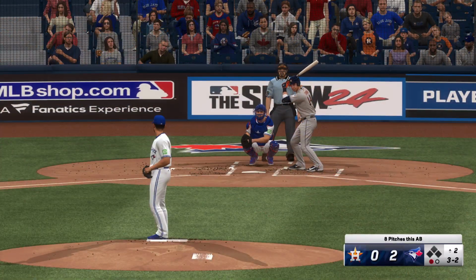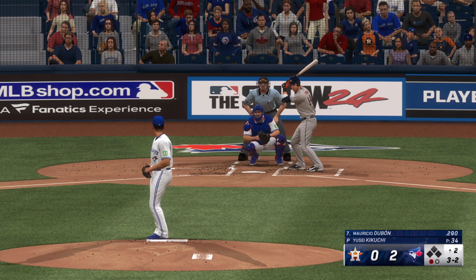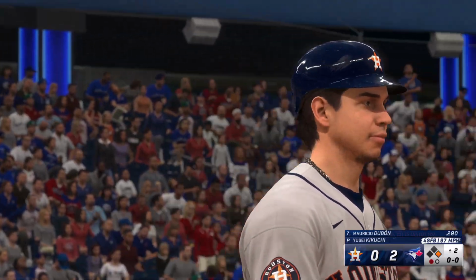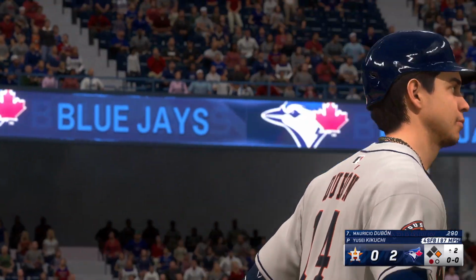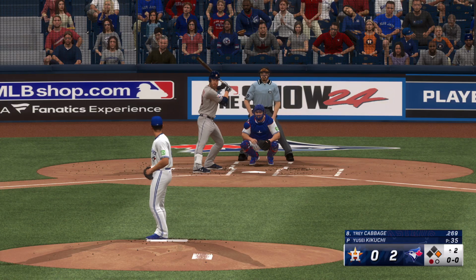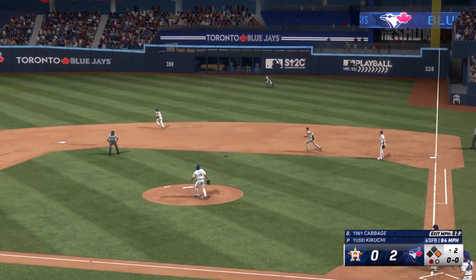Really great change of speeds. He goes off the off-speed to the fastball, and the hitter doesn't know what's coming next. Good plate appearance there. Able to take the walk. That's a great at-bat. He saw a lot of pitches and earned a walk. Runner on at first with 1 gone. Trey Cabbage up next for the Astros.